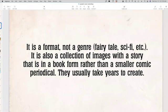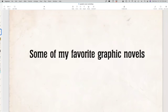Also, if you have any questions along the way, you just raise your hand and Serena will ask me the question. So don't feel like you have to wait till the very end to ask anything. All right, here are some of my favorite graphic novels. You may recognize a few.